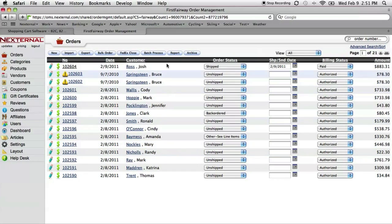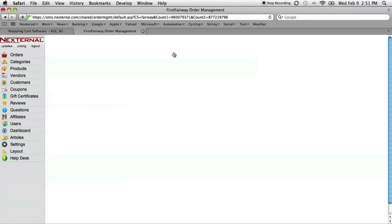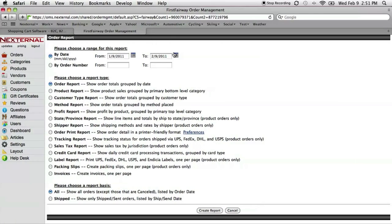It's also worth noting that in Nexternal, I have a wealth of reporting. While the Nexternal system is not an accounting system, it's not intended to be, it does have a wealth of reports automatically and easily available to you, a customer. For example, in the order section, you'll see that we have a wealth of reports. There are reports on the product level as well, customer level, vendor level, affiliate level, coupon level. So a wealth of information, very easy to access at any time.